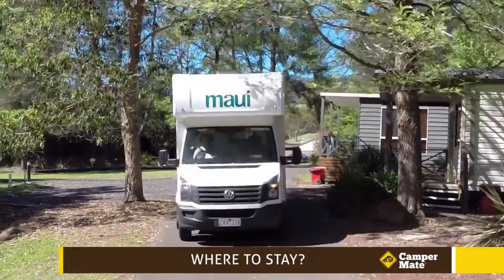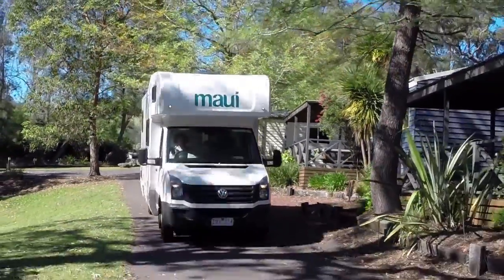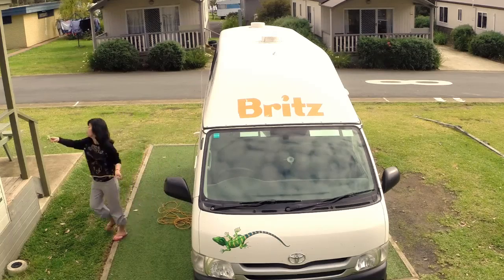If you find yourself tired and needing to find accommodation, you might like to find a holiday park, which is often very close to the beach. You can find all campsites and accommodation on the free CAMPERVAN app for your iPhone or Android.